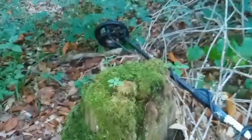That's pretty neat. There's a piece of iron down in the hole too. So, I mean, that's pretty good for a little 6-inch coil. I don't see nothing else down in there. Do you?